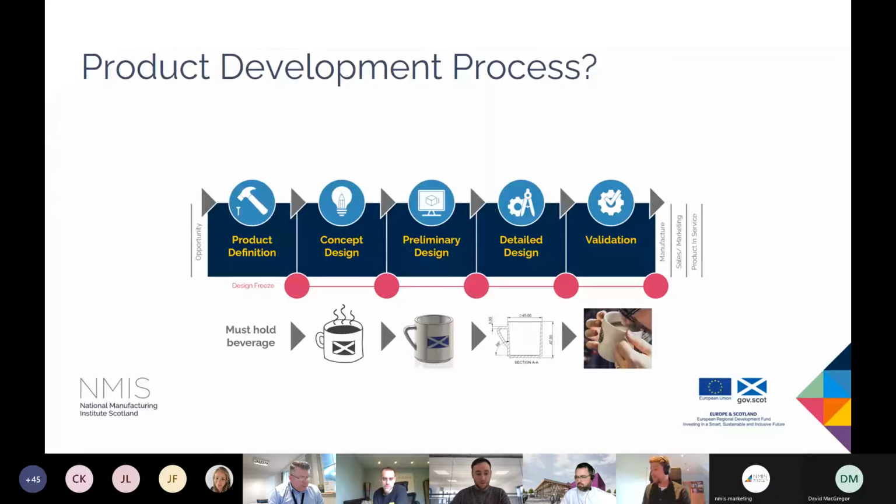And finally, the validation stage is all about testing your manufactured product design solution to ensure that all the requirements that you gathered from the offset have been met.